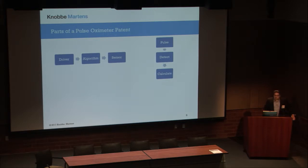So how does this play out in a real-world example? Lots of people have heard of Masimo. Let's talk about pulse oximeter patents. The hardware of a pulse oximeter patent would have maybe a driver, an algorithm, and a sensor. And the method of operation would be emit a pulse, detect a reflection, calculate oxygen saturation.